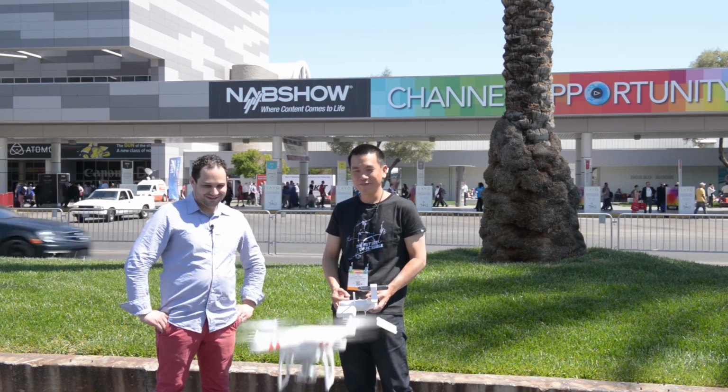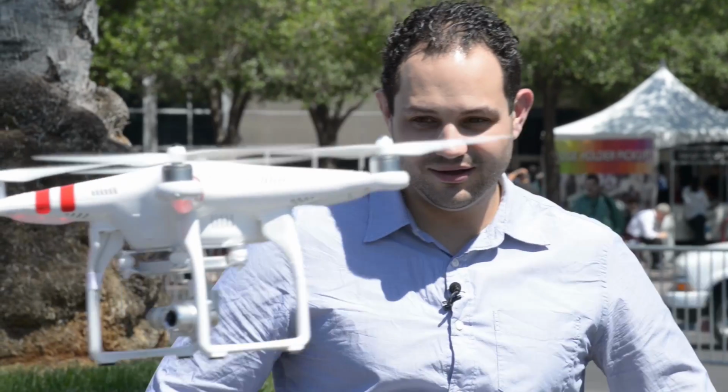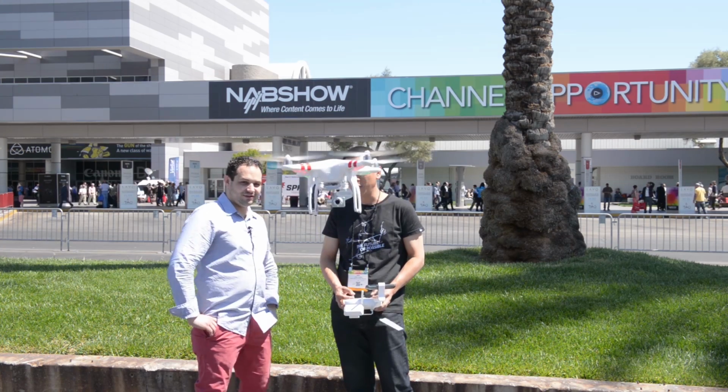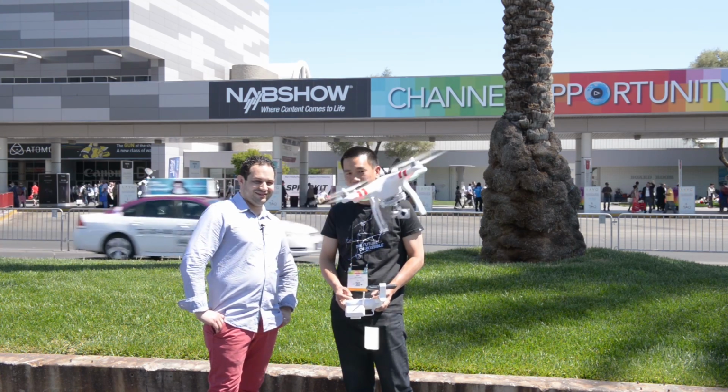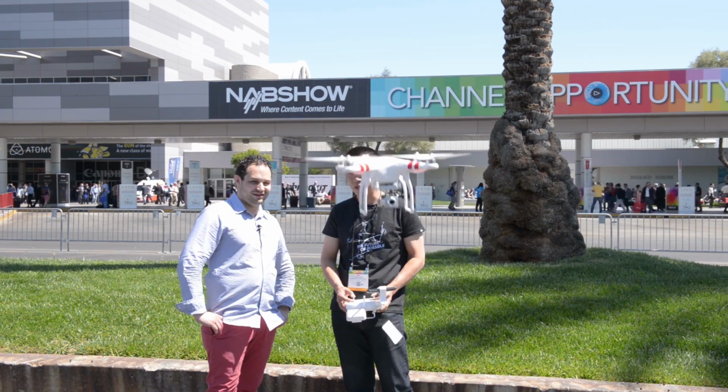So gimbal mounted camera, when we get to see something like this, is it something that you guys can fly around? Yeah, absolutely. In fact, we can do it right now. There it is. It's pretty awesome. So it's a quadcopter, features 4 propellers. You can see that camera on the bottom, which is fully stabilized. So what I'm going to do is fly it left and right like this, and you'll see the camera is not moving at all. The footage that will come out of even movements like this is totally steady.